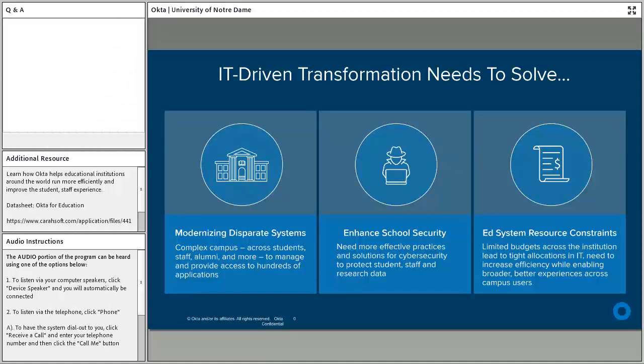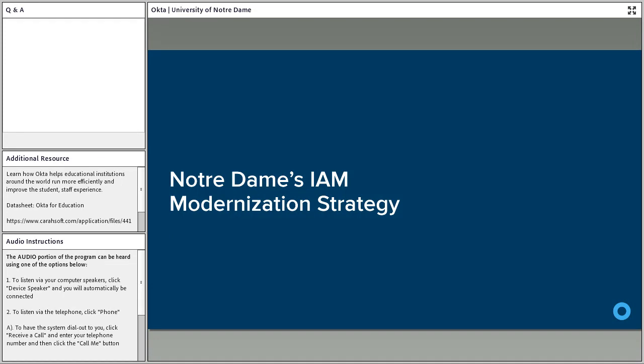Second, as Michele mentioned, being able to enhance school security is top of mind. Again, no one wants to be in the headlines for that reason. And then third, how do we do all of this with the resource constraints? I think every IT department could use a broader budget, but how do we optimize efficiency for the tools that we do have? So that's what we'll center on today.